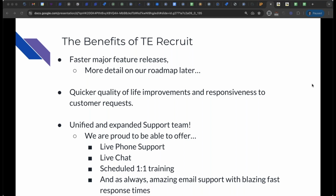And then as always, we've got our awesome email support. Our goal is to respond to every email within an hour. I'd say 50-75% of the emails we get, we respond to within 15-20 minutes. But with the larger support team, we should be even faster than that. And of course we'll continue to do scheduled trainings. You can always request a training, and we do weekly and monthly trainings in webinars. So look forward to that as well.